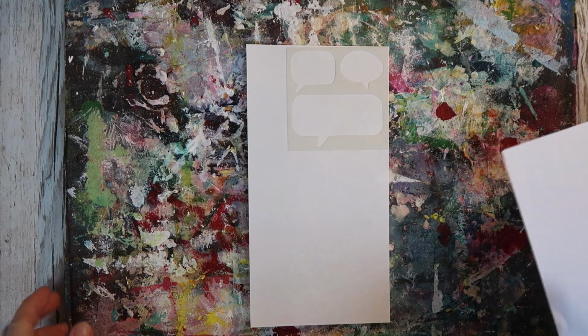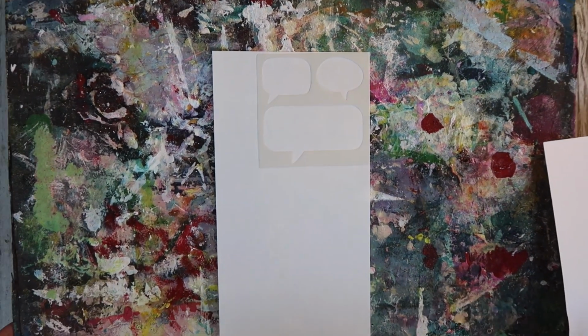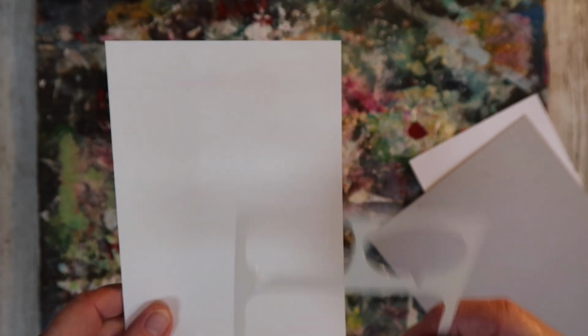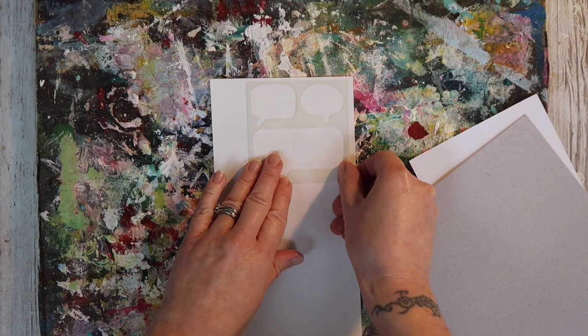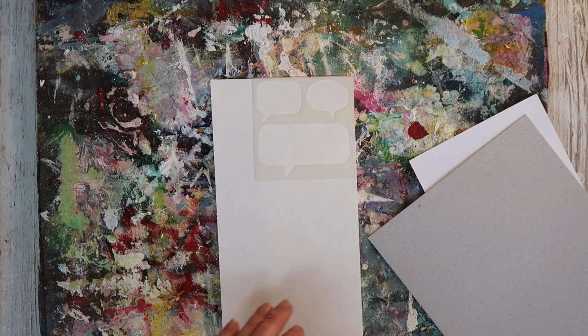So I'm now ready to work on this page. I like using an old background. This is just from an old cardboard box that I've been using for years. What you have to be so careful with a stencil, if you just spray over it like that, you're going to end up with those lines, and we don't want that. I want to use my speech bubbles to write in my journaling. So I'm going to move that right to the edge there because I don't want any lines.